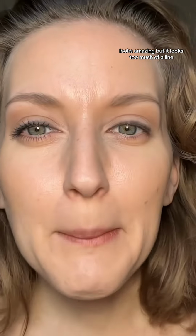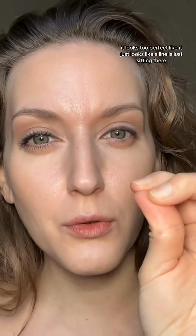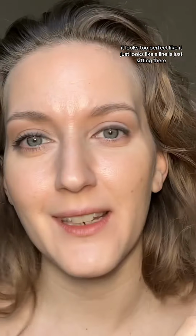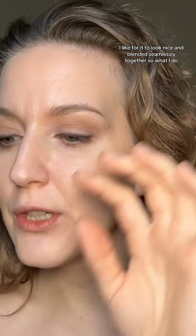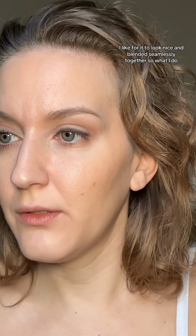We've blended it. Oh, looks beautiful, looks amazing, but it looks too much of a line. You know what I mean? It looks too perfect. Like it just looks like a line is just sitting there. I don't like that. I like for it to look nice and blended seamlessly together. So what I do, which one did I use? No, I used this one.